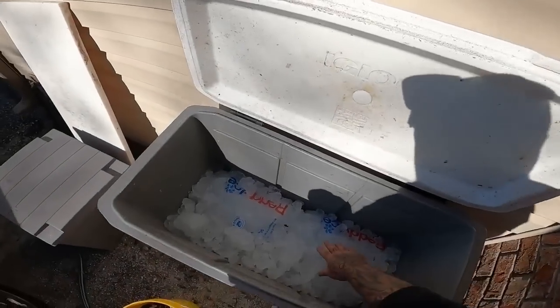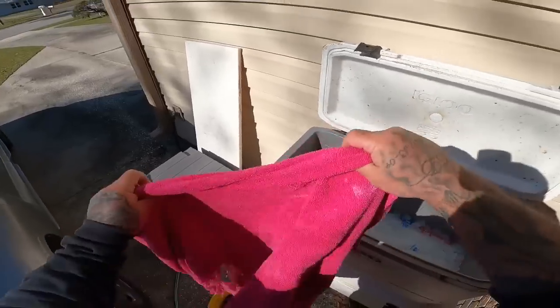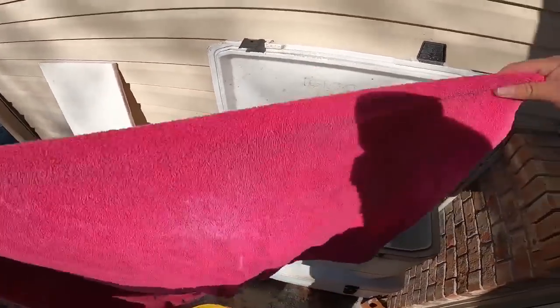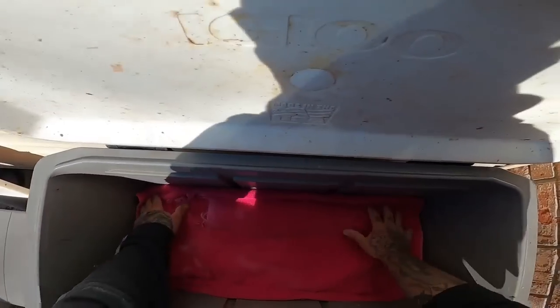All right, y'all, I'm back in. Got me a good layer of ice down there. I leave 2 in a bag and I put ice all around it. So I'm basically gonna make myself a refrigerator. Take your towel, old dirty towel. You set this right on the ice. You don't want your oysters laying directly on the ice.